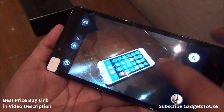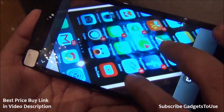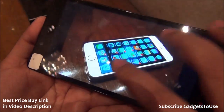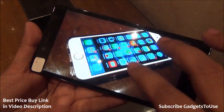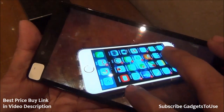As far as the photo of my iPhone 6 is concerned, I can show you that as well. So this is how the iPhone 6 photo looked. It looks pretty good in terms of the details, and the color reproduction is also decent enough. It is not too great in terms of the overall color reproduction, I would say, or in terms of brightness, but it is pretty decent for a device like this, which is coming for this much of a price.